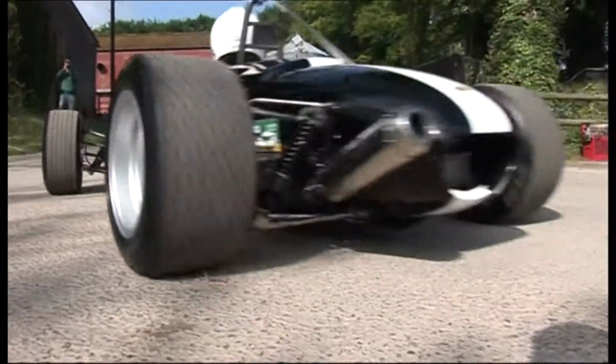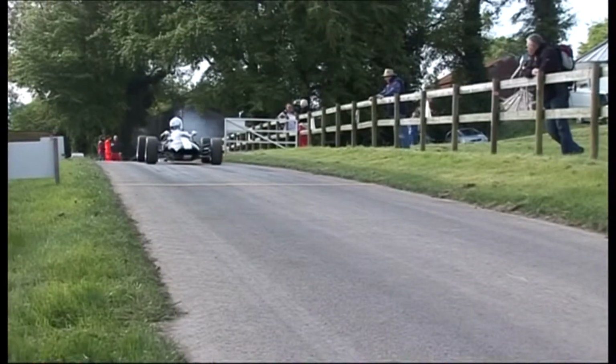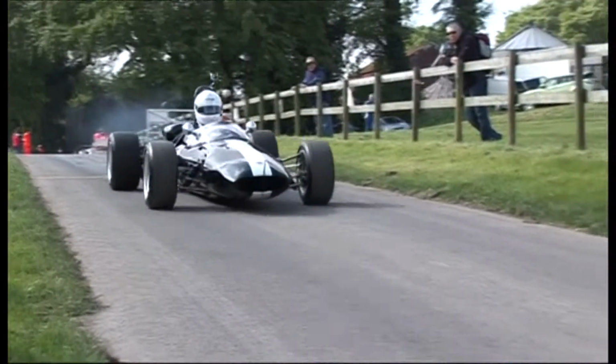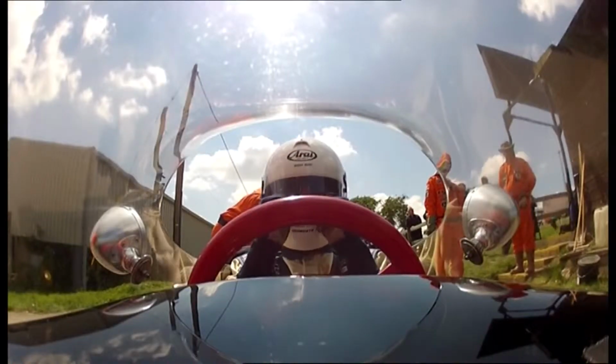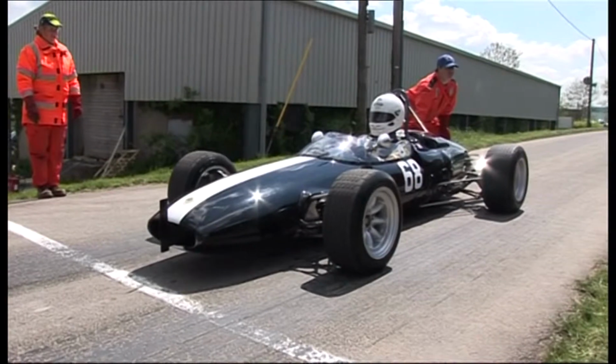You get a bit of a high, you get a little bit of tension. You build up as you're coming up to the line. It takes many hours to prepare the car. The event itself lasts 34 seconds. Here it is, from start to finish.